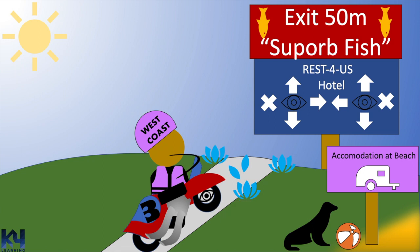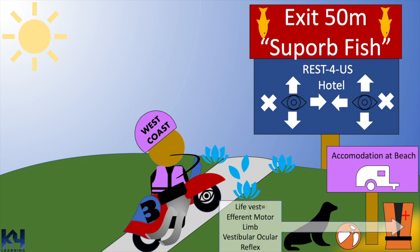And since we're all about health and safety on this channel, and we're at the beach, we'll add a life vest, which should remind you that the oculomotor nerve is one of the efferent motor limbs of the vestibular ocular reflex, where sensory input from the vestibular organs in the inner ear, the balance center, are processed centrally, producing motor signals that propagate through the oculomotor nerve to the extraocular muscles, allowing you to fix your gaze on an object while your head is moving.